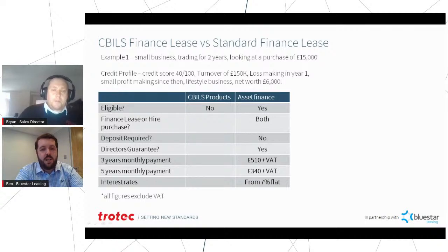So a finance lease is probably the most common product we use. It is effectively a lease rental. As people would know from car leasing, you'll probably know it as a lease rental. So you effectively rent the machine off the bank. Now, we, as a broker, have trading agreements which allow us to then sell that on to the customer at the end. And we obviously have an agreement with Trotec that we sell it on for another month's rental. So that is a finance lease.